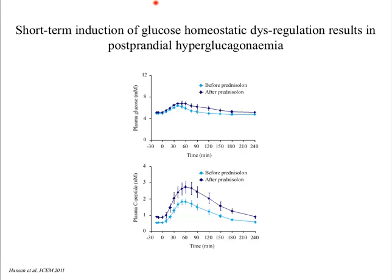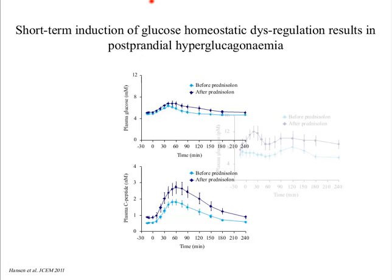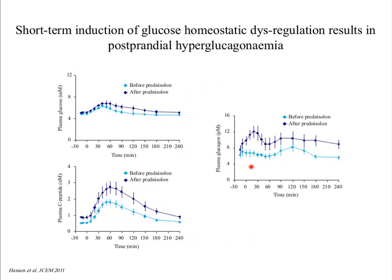Here are some experiments that we did to try to get to understand this a little bit better. What we did was to give completely healthy individuals some prednisolone. So here we're looking at plasma glucose, and you can see that you can make them somewhat glucose intolerant with prednisolone. And this was associated with an increase in insulin secretion, and that is because they adjust their insulin secretion according to their insulin sensitivity. So now we just need to have a look at glucagon, and it comes here. Here we have it. See?